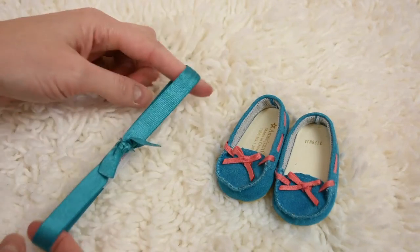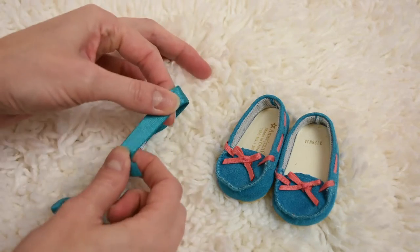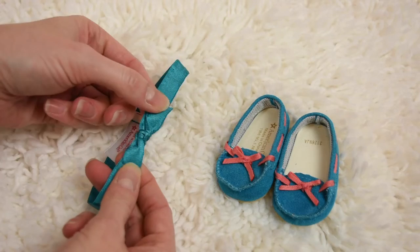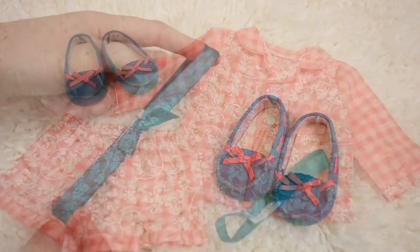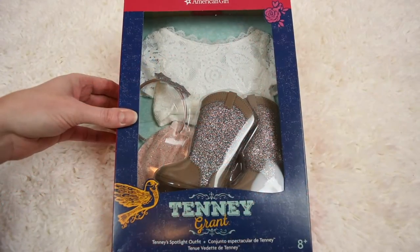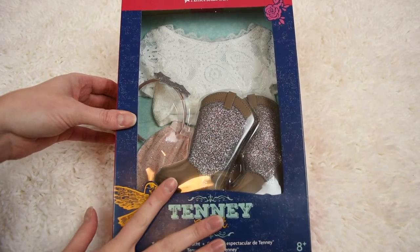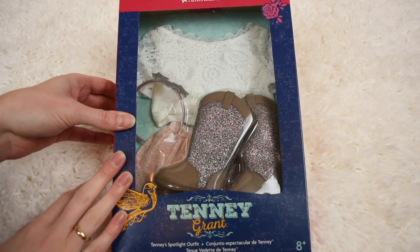And then this headband is a matching blue headband, and it's really cool because it looks like a ribbon, but it's actually all elastic too, and just a cute little knotted bow at the top. And then here's her pajama outfit all together. I love the colors they chose for this outfit. I think it's really unique and fun. And then lastly is her spotlight outfit, which looks really fun because these boots are so out there and these pieces look like they're gonna go with so many different outfits too.